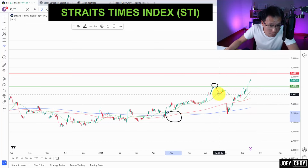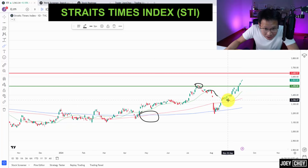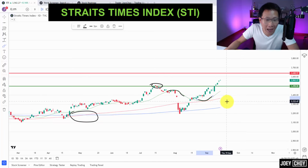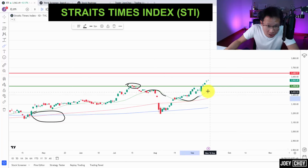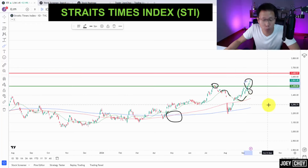Of course, in the short term, we went up, sold down in August last month when the market sold off due to recession fears. But you can see the 20 days moving average, this green line, has started to U-turn back up over the past 2 weeks, and right now obviously it is still up as we hold above 3,500. So the short-term trend looks pretty good as well.